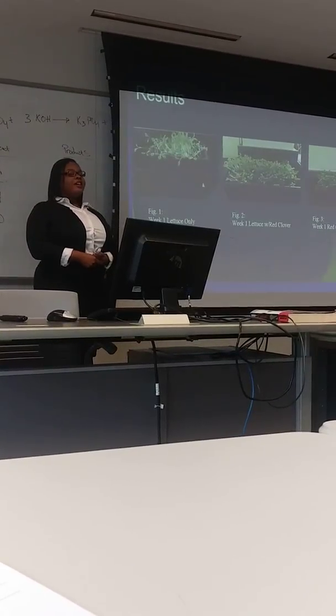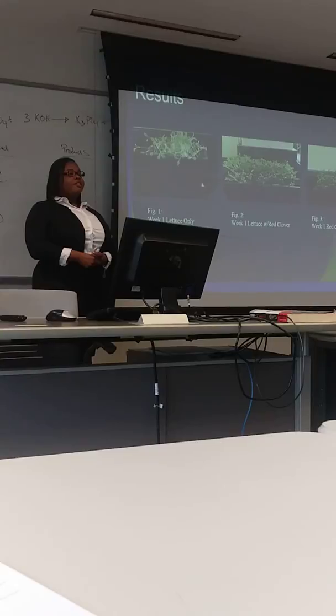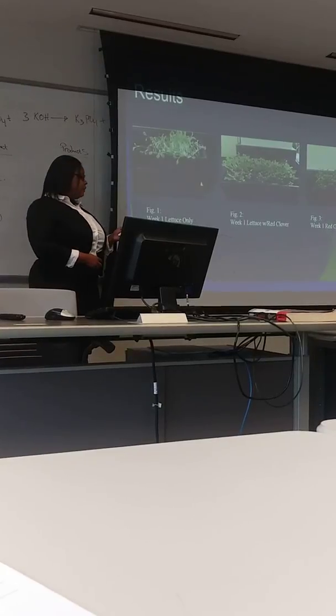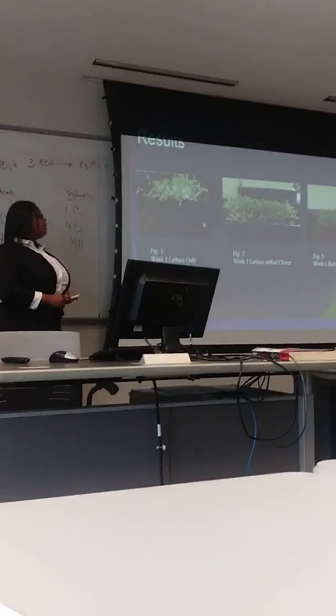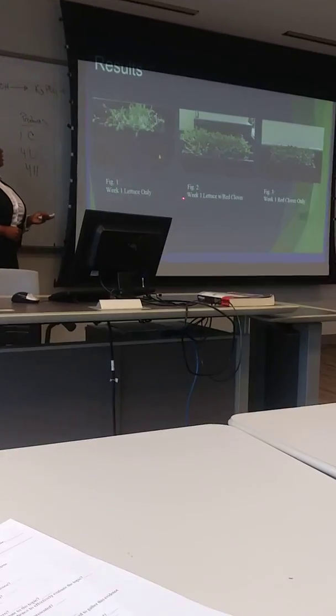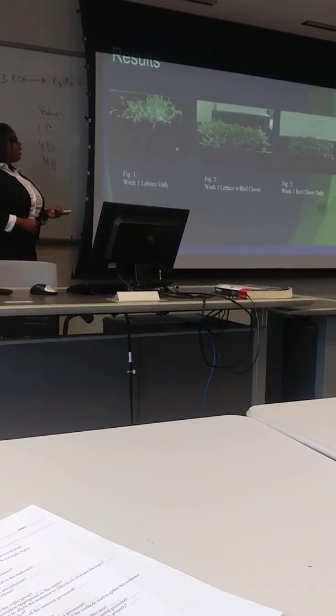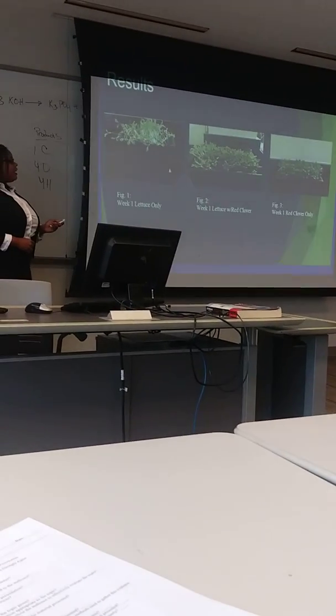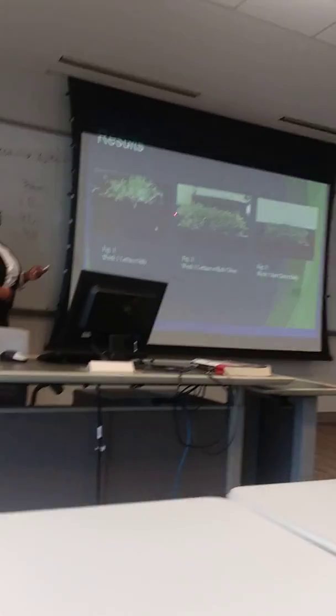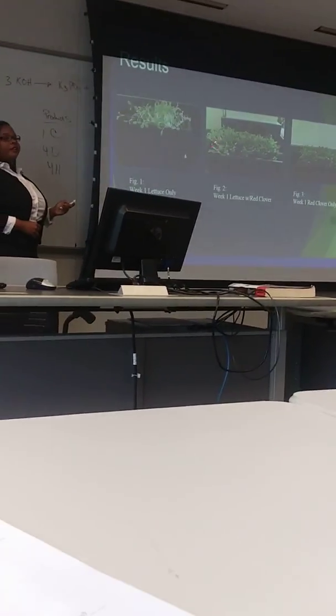So here are my results. I did it over a 2-week period. The first picture, figure 1, is lettuce only. Figure 2 is lettuce with red clover, and figure 3 is red clover alone. In the picture with the lettuce and red clover, the lettuce is towards your left, and it's the lighter green.